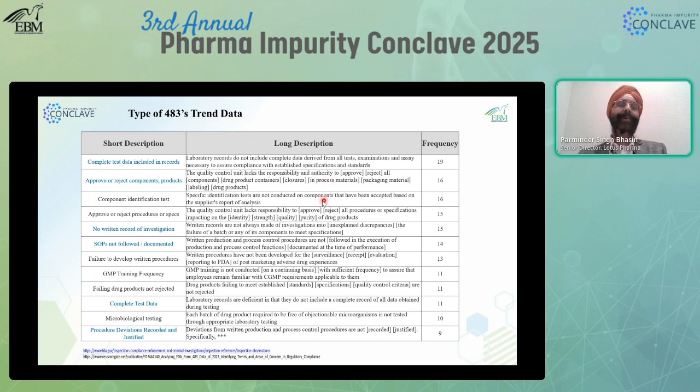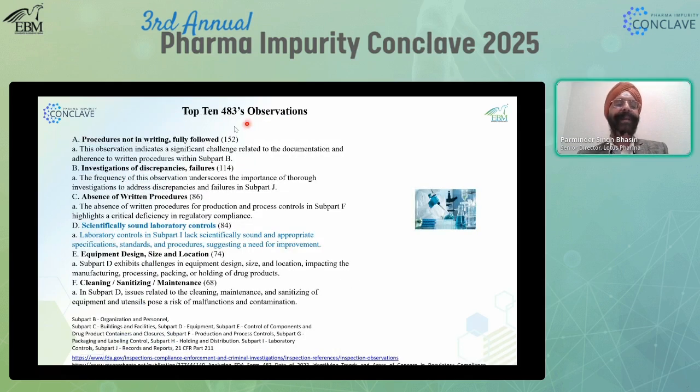So these are some of the major ones, short description and long description, all available in the US FDA database. I tried to give you a flavor of why these 483s are coming, where they're coming from, and how we can strengthen our analytical R&D to quality control knowledge transfer model to minimize the number of 483s and such kinds of observations. So again, these are the top 10 483 observations. I will not go through them again, probably. But again, scientifically sound laboratory controls, as per subpart I. What is subpart I? Subpart I is laboratory controls. So if you see that appropriate specifications and standard procedures needed improvement, this had around 84 observations out of that. All these subcategories are given for your reference purpose.